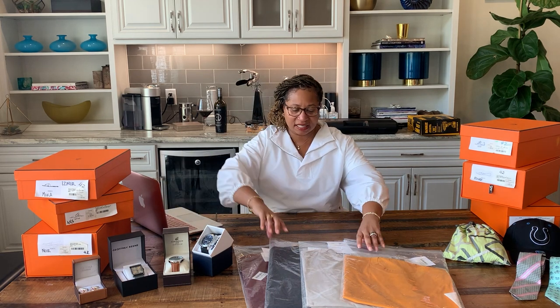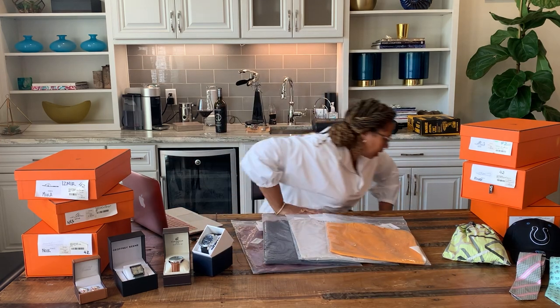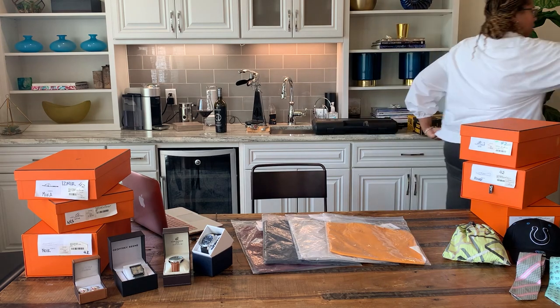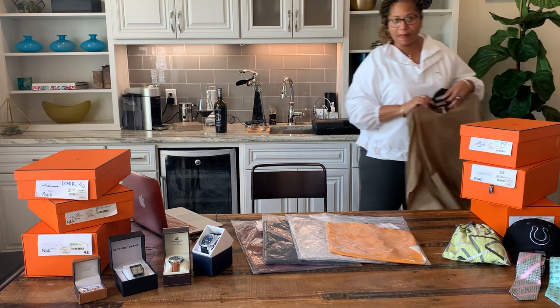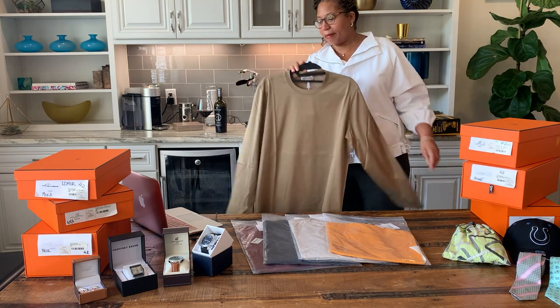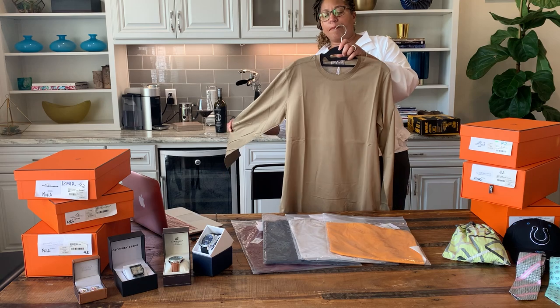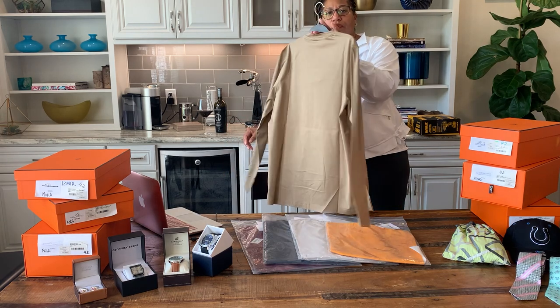All right, let's get into some of our fashion items. So we're really excited to be bringing to you some of our summer gear for men. And this is the authentic Hermes short sleeve t-shirt that is made in a beautiful cotton jersey crepe.